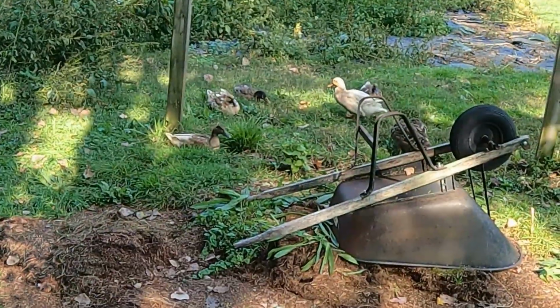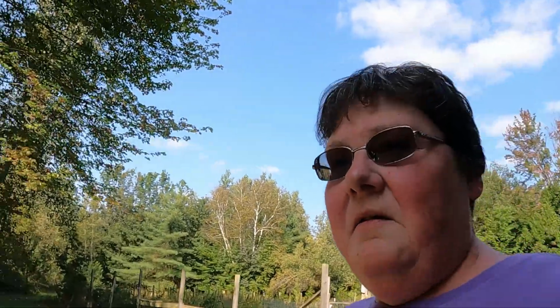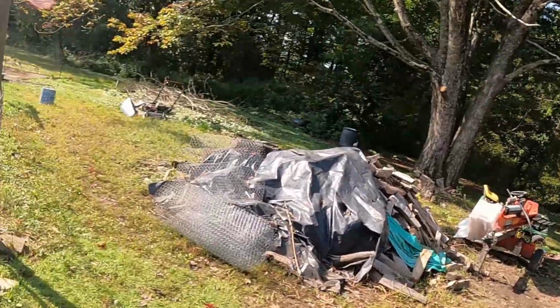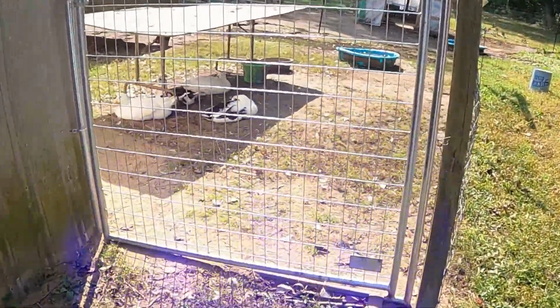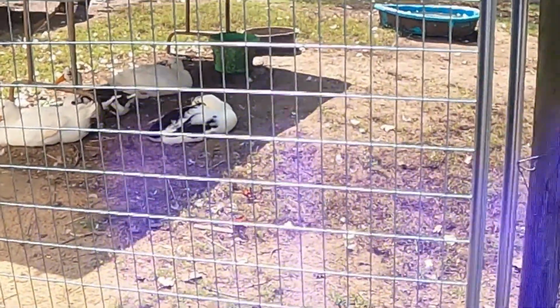They're mostly back here hanging out. Draco's a very strong Drake, so he can handle about 10 hens. And my other Drakes, they can only handle about 5, 6 max. Oh, here's Cowboy snoozing. There's my boy. My favorite of them all is sleeping right there. The black and white. My favorite boy.